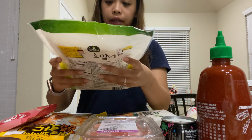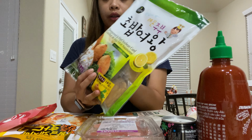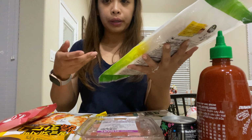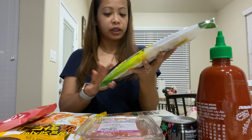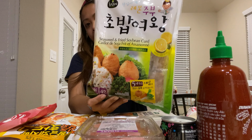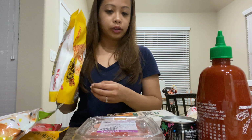Okay. Next, what we have is the seasoned and fried soybean curd. It's already cut open, and all you have to do is put stuff inside, whatever you want to put. But they usually put rice and then whatever seasoning you have. And we mostly got frozen stuff.